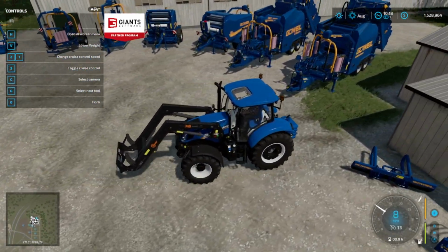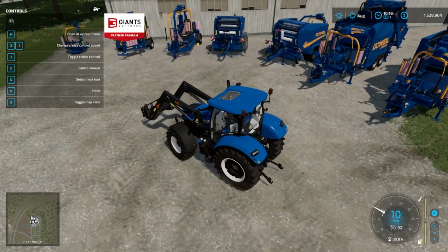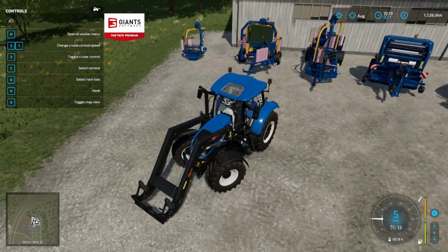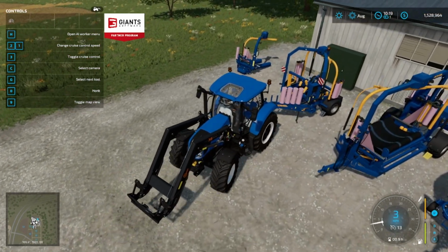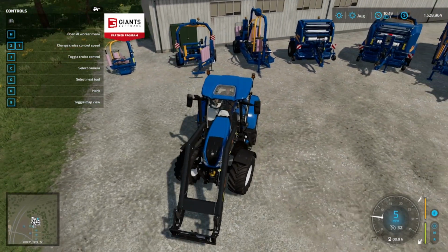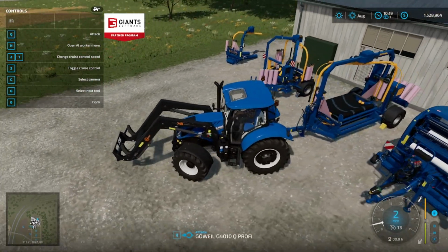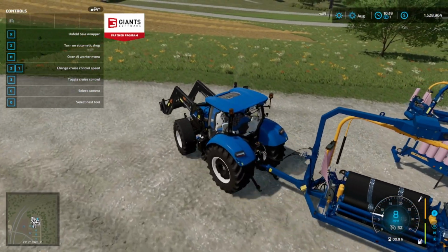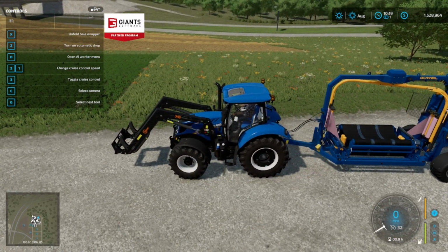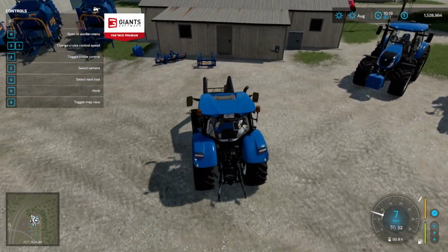I'm going to take the weight off of this one. We're going to slide this one out. That's the Goweil 5020. It works like the other wrappers. It unfolds. It has nice transitions. I really like it. This one's pretty neat. I'm going to go ahead and slide this one out right here. That's all the further I'm going to take it. I'm going to go get that other bale.